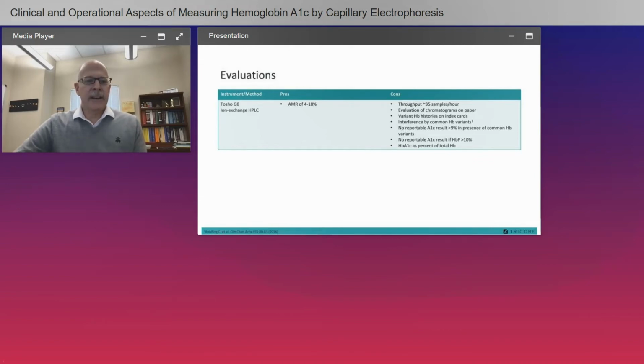The evaluation of the chromatogram, you have to look at it because there can be variance. It has to be done on a little paper roll that comes off of the instrument. So the chromatograms are on a paper. Our process was when we identified individuals that had a hemoglobin variant, we would create an index card and keep it in a file folder, and that way we kept track of those individuals because when they came back, we wanted to make sure we were producing accurate A1c results to the best of our ability.